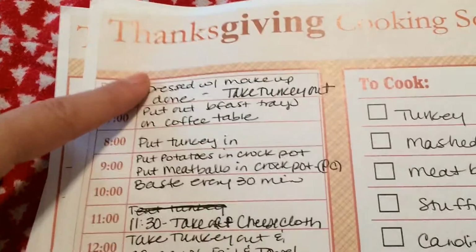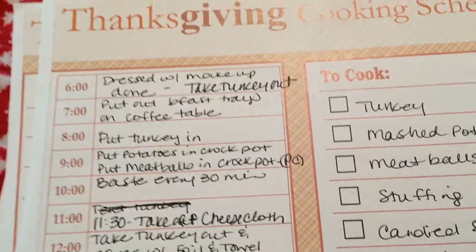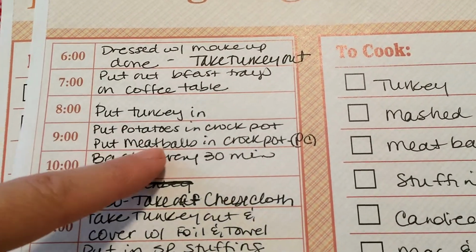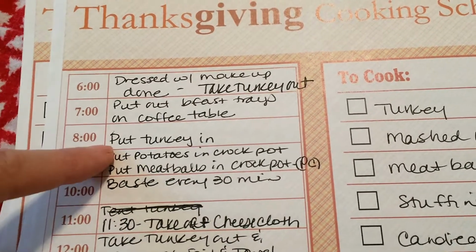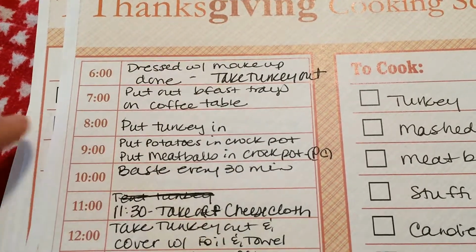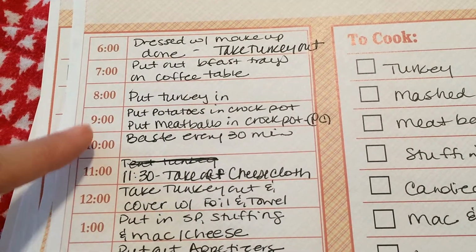Put turkey in at 8, and then, I should have showed you my prep first. So anyway, I'm going to do potatoes in the crock pot. I'm going to do meatballs in the crock pot. So I have one crock pot and one power pressure cooker that I can use as a crock pot. So both of those will be going. I always baste my cooked turkey every 30 minutes. So that's just a reminder, baste every 30 minutes. And I'll just set my timer on my phone.